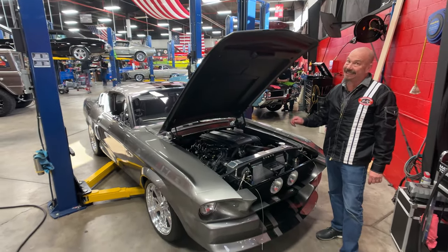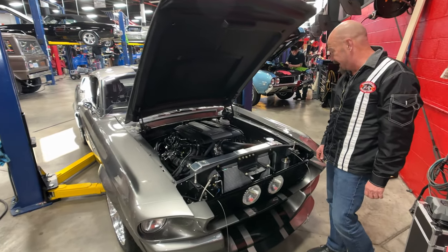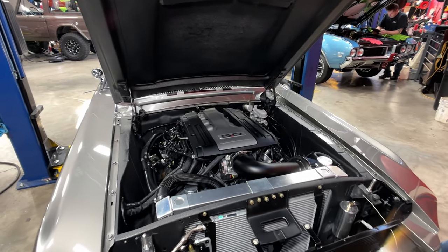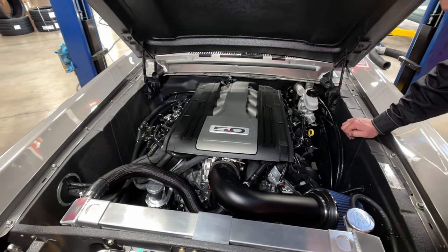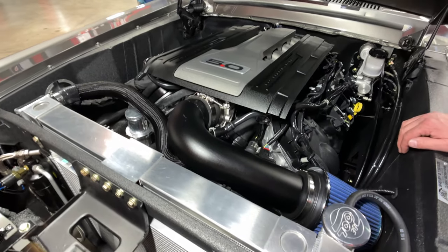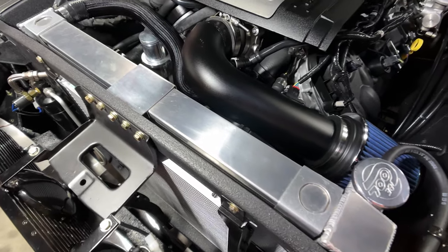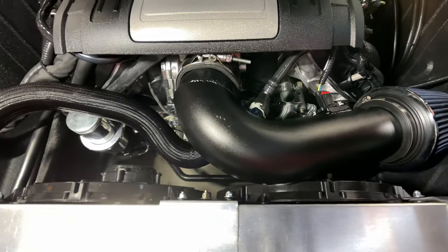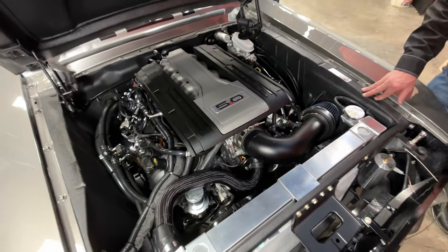Under the hood, this is exactly what you want to see. A Gen 3 Coyote power plant, man, and she is looking sweet. Tell you what, it looks like Mr. Ford put it under there himself. It's got Hydro Boost on the brake setup here. You can see the cold air setup, the big radiator. We got electric fans on there, all looking sweet. The engine cover looking sweet. I mean, just everything about this thing. And wait till you get in this baby and drive it. You're gonna be smiling from ear to ear.